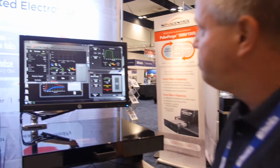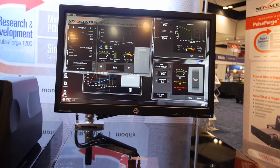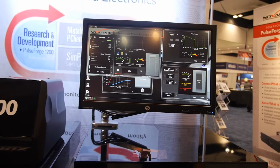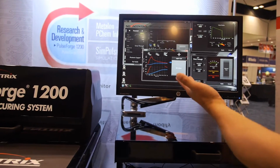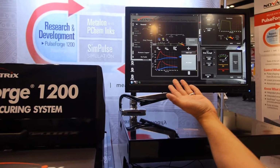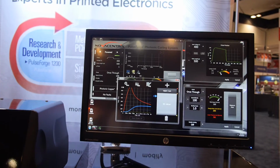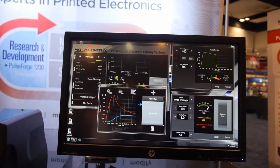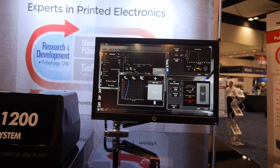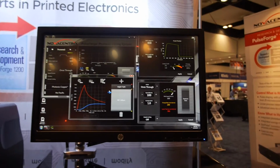We can take this pulse, which we have complete digital control over, whatever pulse length we have, or even the height, and we can actually tune it to a substrate combination. Here we actually have the substrate, and as we change our conditions, we can see what temperature our entire substrate is seeing as we change all the parameters. And the exciting thing about this is that we can prevent blisters from happening.